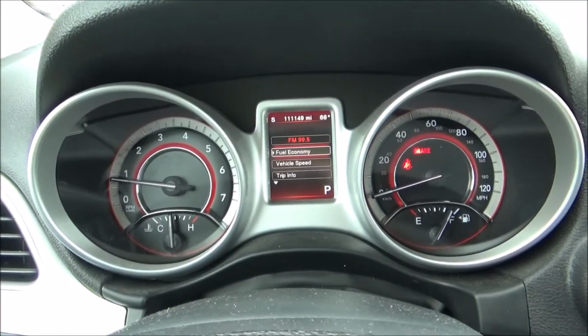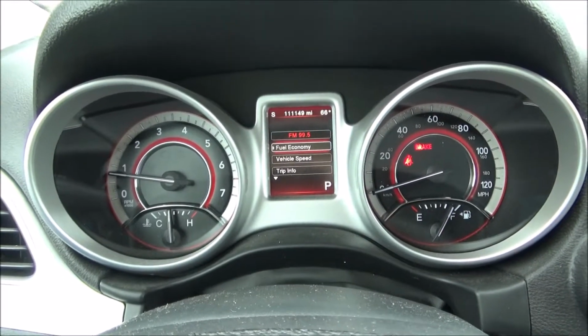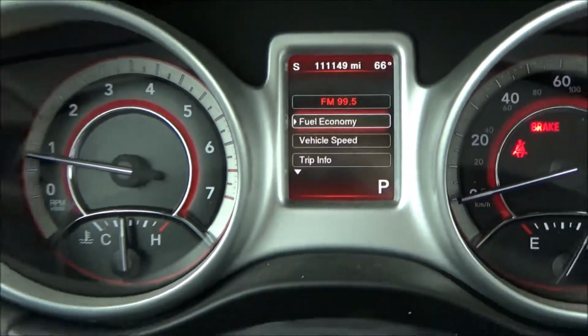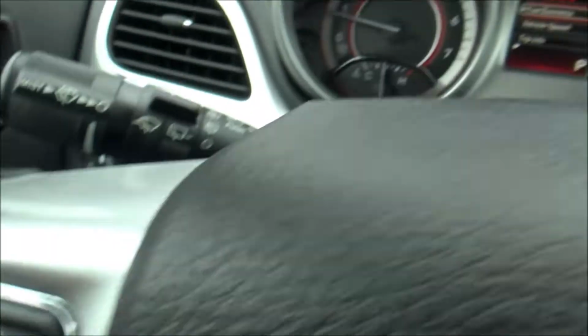In the instrument cluster, you have your tachometer, speedometer, fuel gauge, and temperature gauge, along with a digital info display which can be gone through via the controls right here on the steering wheel.